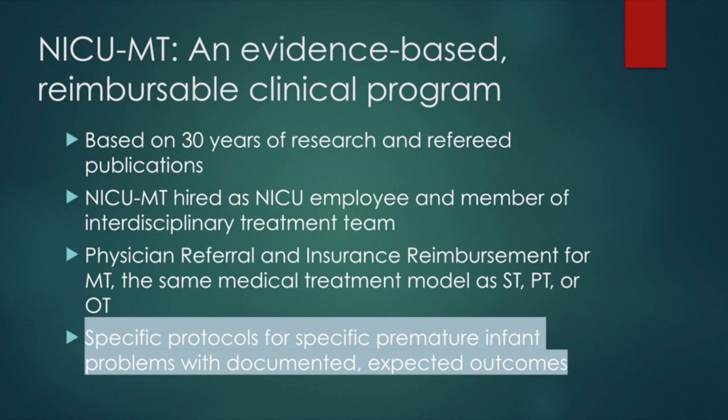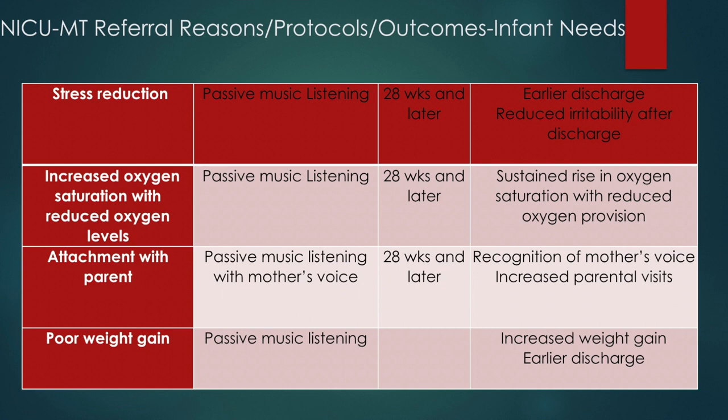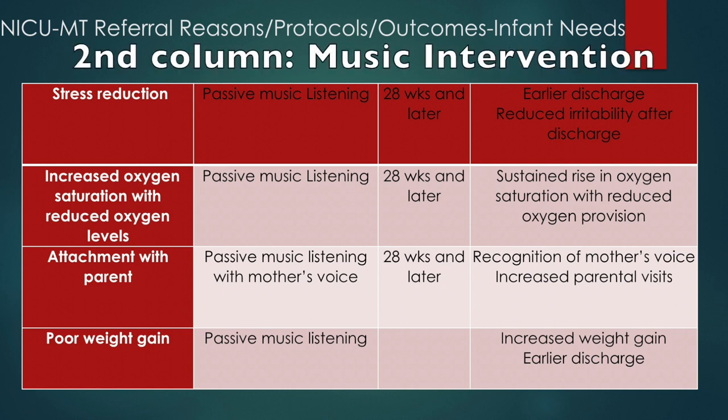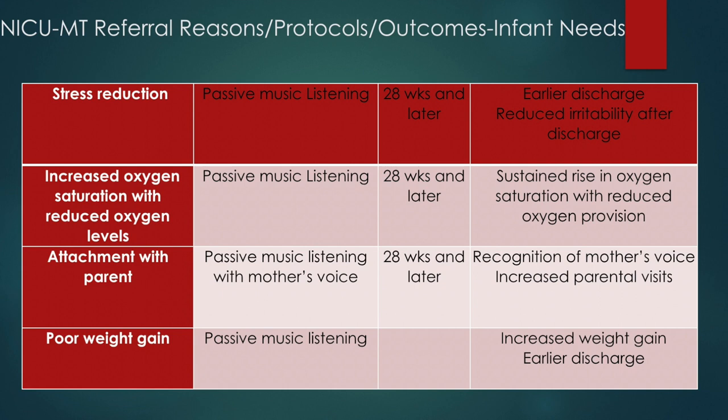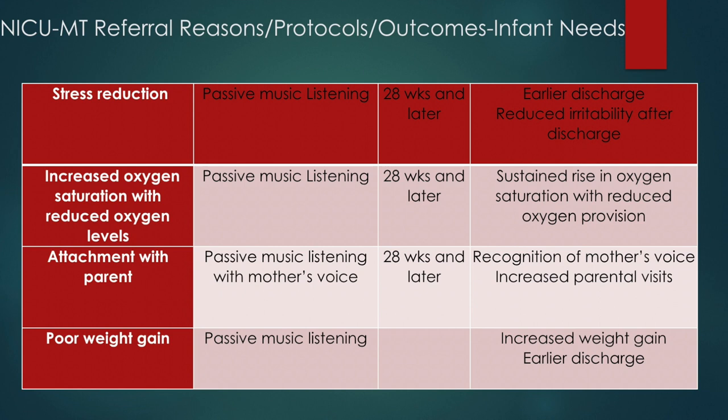So we have identified the specific protocols in this way, and you're going to see a number of charts, four or five, that proceed from here, all organized in the same way. In the first column, you're going to see symptoms or problems, and then you're going to see what the music interaction would be that deals with that problem, and you're going to see a gestational age at when we would recommend starting this treatment. So some uses of music can begin early. Others are too complex for the immature neurological system and come much later.